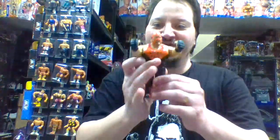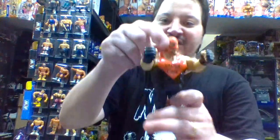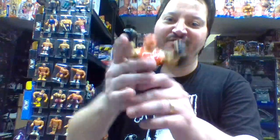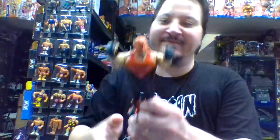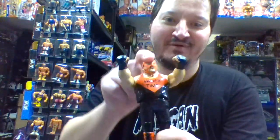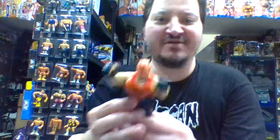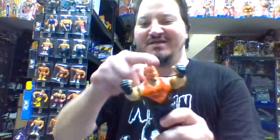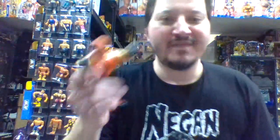But the overall look of the figure is incredible. Fantastic fighting pose. Perfect look to how he was. And a very simple pose. I would have preferred if his arms came up and they had a little slamming motion. It doesn't do that, but you like your Andre the Giant from Hasbro Series 1, Dusty Rhodes Series 2, etc. It's just a head slamming motion. That's okay. Beautiful figure. Absolutely love it.